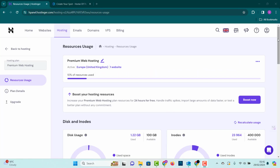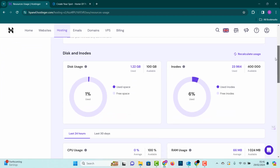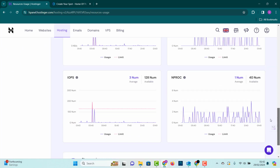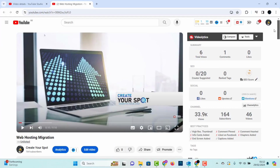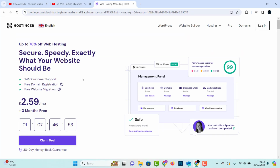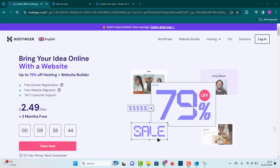In order to migrate your website, you need to obtain new hosting with Hostinger, to which you will move your website. Scroll down to this video description and click on the Hostinger hosting link. This will take you to the Hostinger website with the best possible deal already applied. Click on Claim Deal.